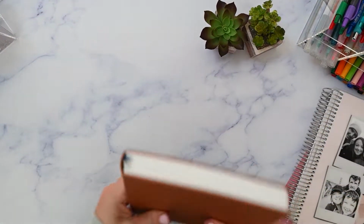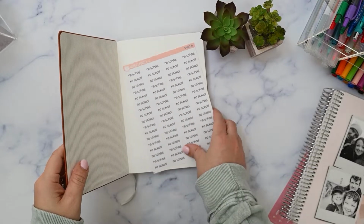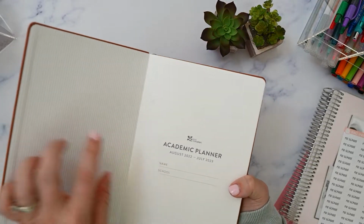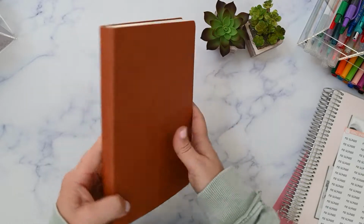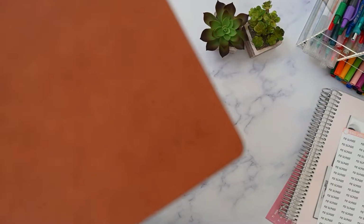So the first one I want to talk about, this is the Softbound, what is this called? The academic planner. So this is in the Focused version, and it's camel color. It's like a nice vegan leather notebook, and I got my son's initials.